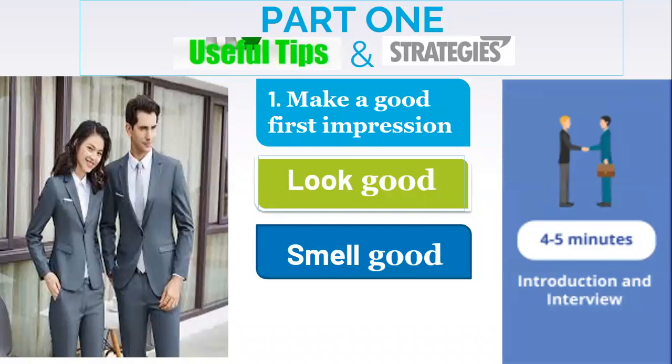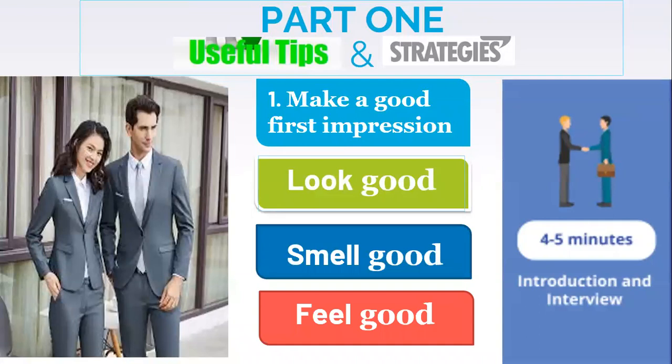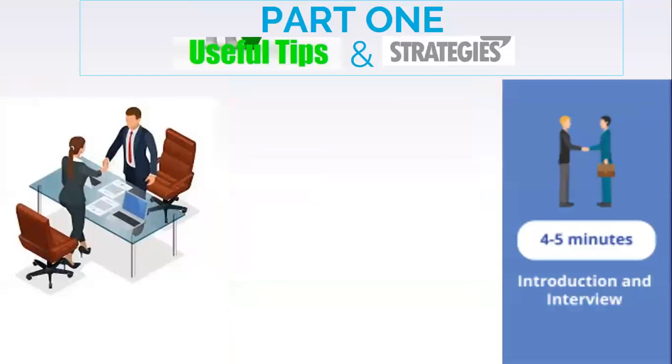Okay, you have to smell good also. That's a small table that you're going to sit around. So it's obvious to you why you have to smell good in terms of breath and any other way. Lastly, you have to feel good about yourself. You have to look good, you have to smell good, and that's how you can really feel good. If you don't feel good, it's going to appear in your speech. You're not going to be able to perform really well.